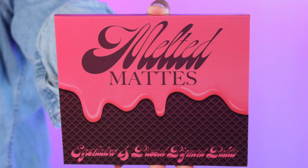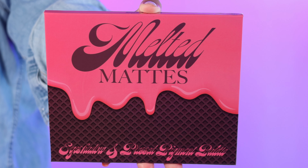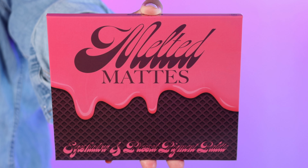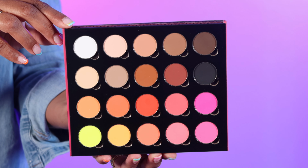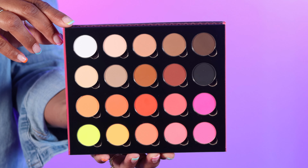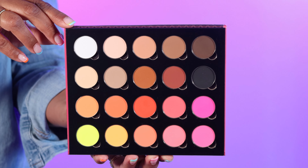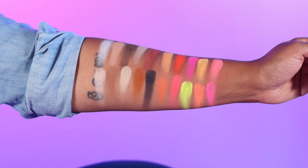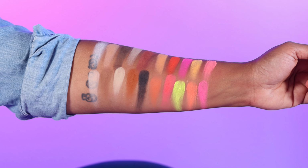So of course we have this new gorgeous collection from Bella Beauté Bar, and it's launching at 11 a.m. Central Time tomorrow. This consists of four items. So we have the Melted Mattes, which is a 20 pan magnetic matte eyeshadow palette. We've got two rows of essential neutral shades. We've got a row of orange pink shades inspired by the 2024 Pantone Color of the Year Peach Fuzz. Six true neon shades for a bright pop of color, perfect for summer. And this palette's gonna retail for $36.